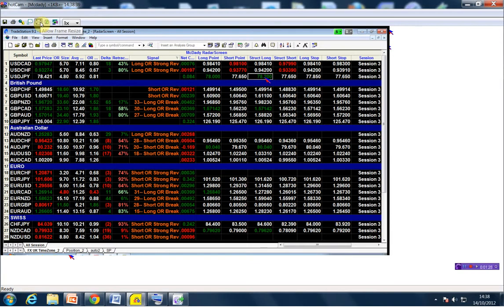So the yen has triggered multiple sell signals. So we can take the Aussie yen, the pound yen, the euro yen to the upside, as long as it goes above the structural point. We should be fine with that. So we have multiple trigger signals, buy signals on the yen pairs.